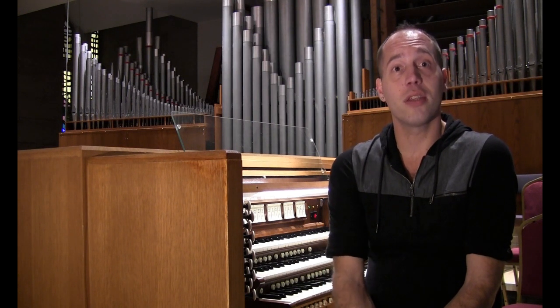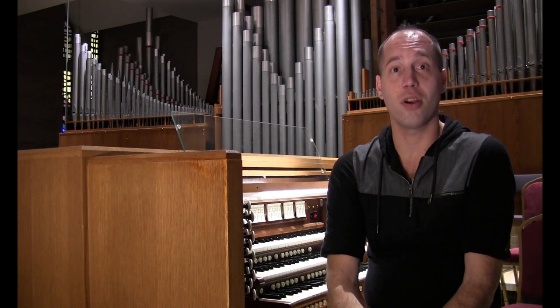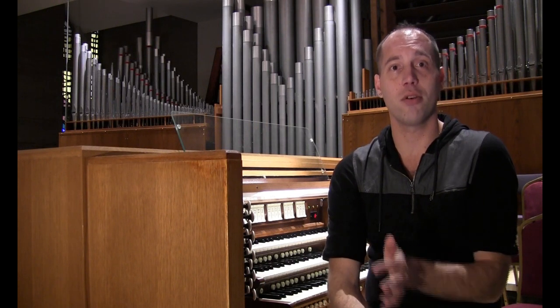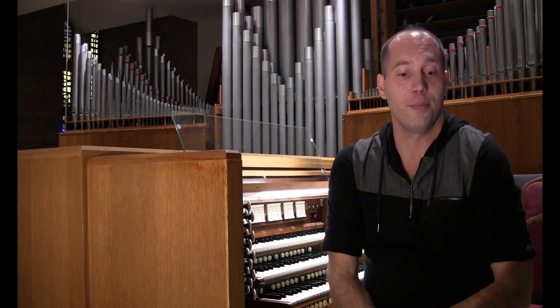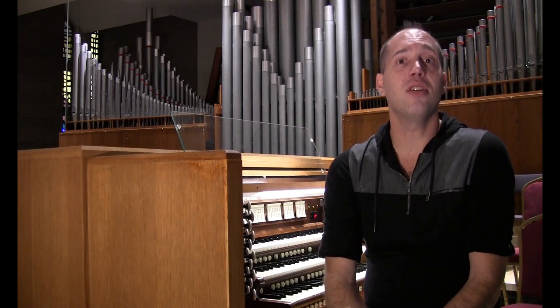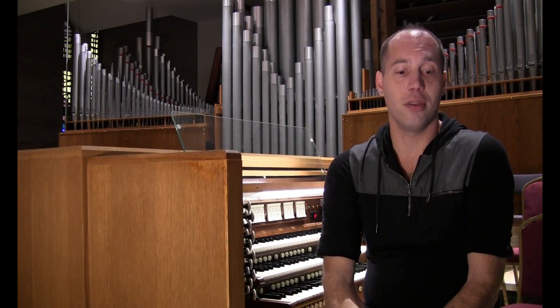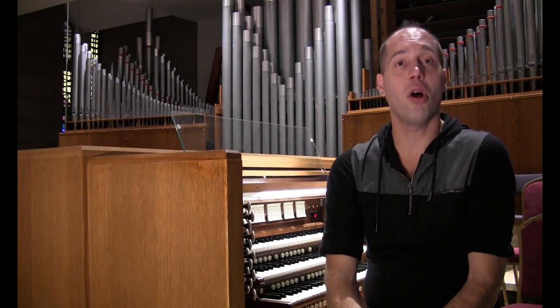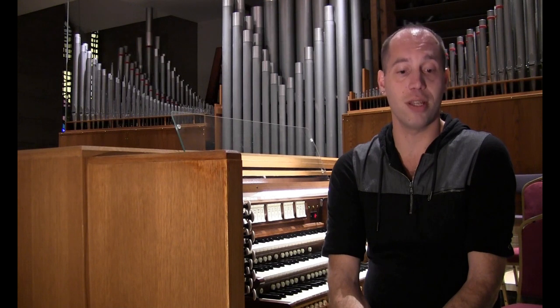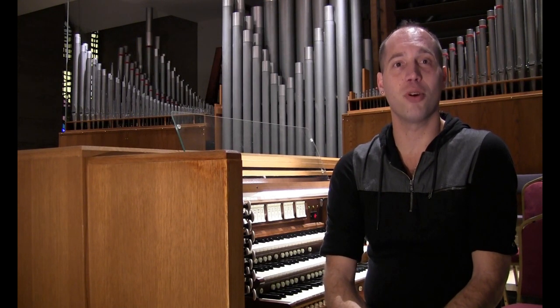A fugue, like you're about to hear, is similar to a canon. Perhaps you've sung Row, Row, Row Your Boat, where one voice enters and another voice follows some measures later? Well, a fugue is similarly constructed, but each succeeding voice enters a fifth higher or lower than the previous one. The result is a web of overlapping voices. I hope you'll enjoy the Jig Fugue by Dietrich Buxtehude.